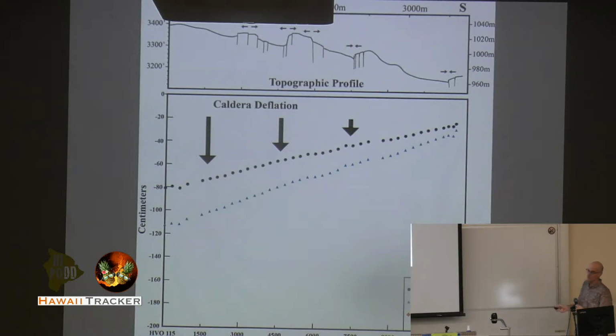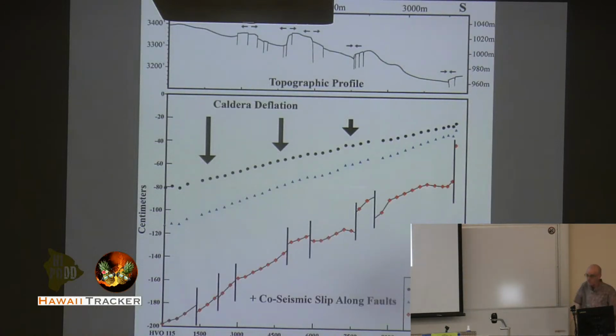But notice that this last one, which I haven't put in here yet, in 2019. So this is after the big events in 2018. Magnitude 6.9 earthquake, collapses at the summit, right? All the rest of it. So that's what things looked like as a result of the deformation in 2018.